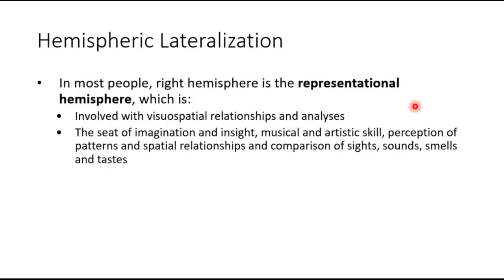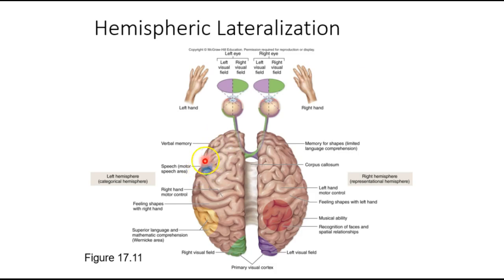In contrast, the right hemisphere is generally considered the representational hemisphere. So it's going to be a little bit more involved in visual-spatial relationships and analysis. And we do say things like music, interpreting music, interpreting artistic skill or having artistic skill. Again, this is a little bit exaggerated in my opinion. So while you have Broca's and Wernicke's on the left, your analogous regions on the right side would be things like if you're understanding speech over here, maybe you're understanding the emotional content of speech over on the right side. Maybe you're understanding lyrics to songs over on the right side. Things like that. So it's complementary function.